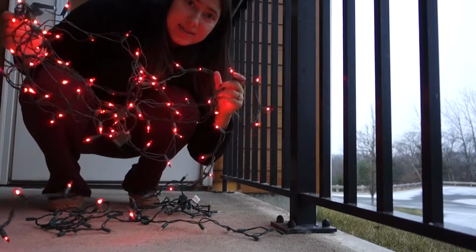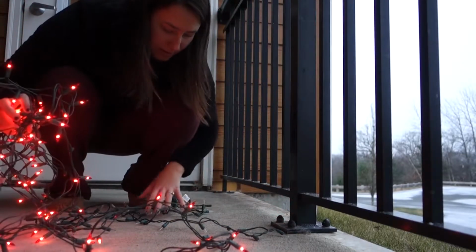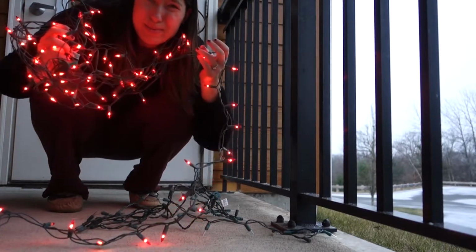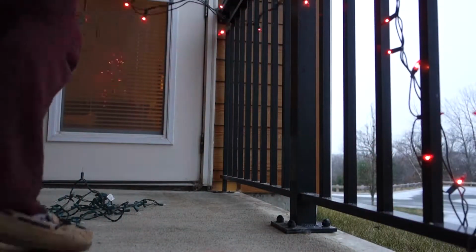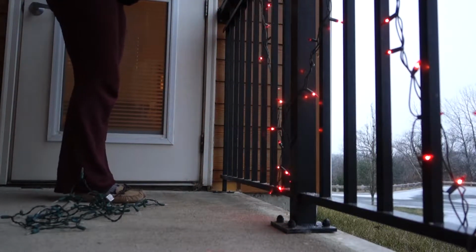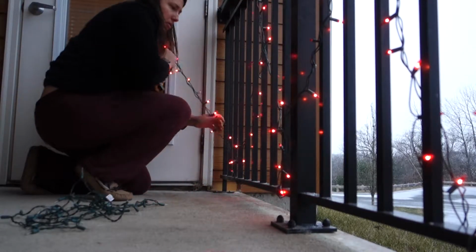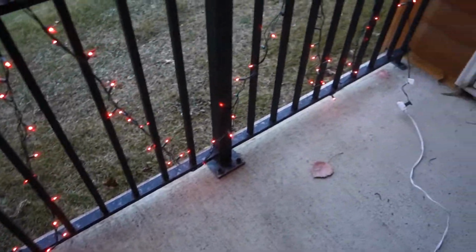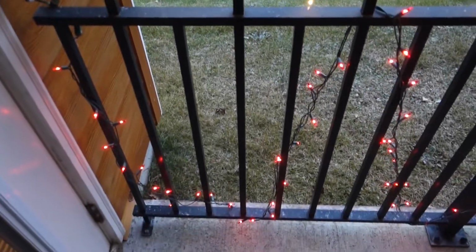So the red set works, so this is good news. I thought the white set was longer, but the white set's pretty short with the white lights. So I think we're just gonna put red ones up and then see if we have space for white. We'll see. Alright, we got some lights up. I'm not really sure, I just kind of strung them around wherever they fit, so it's a little bit of a mess, but we have lights.